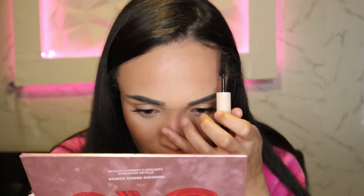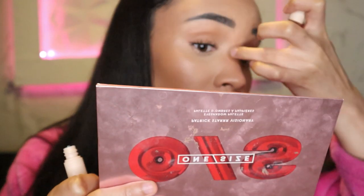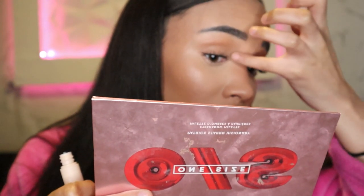There's a little bit of something right here, but it looks like a mole. Should I leave it? I don't know. When did that get right here? Like, y'all wasn't gonna say anything? Y'all was gonna let me continue doing my makeup thinking that I was that girl?